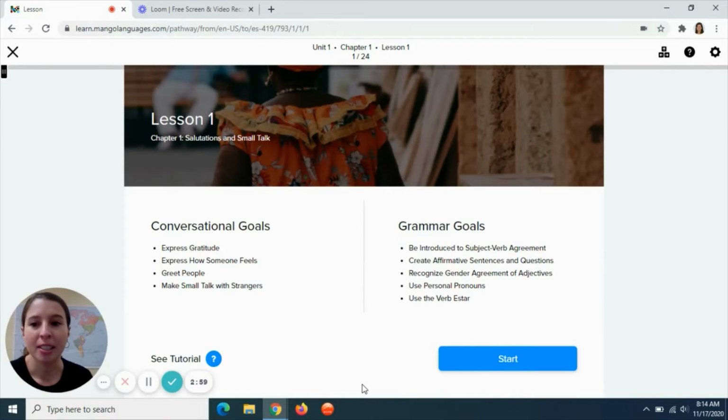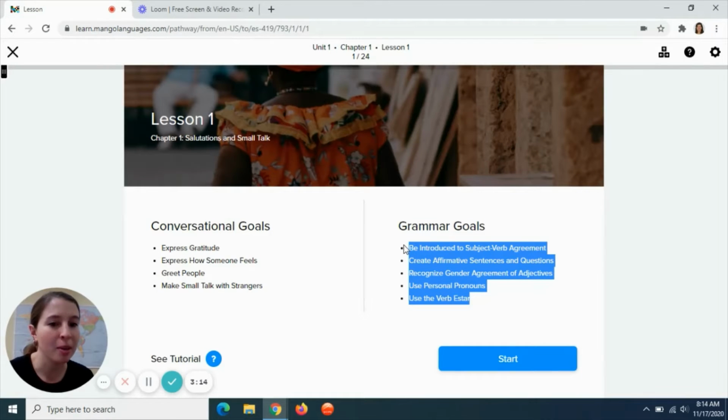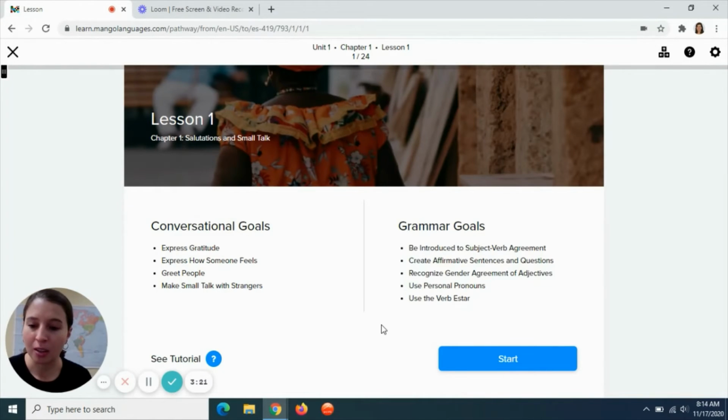And right away, you're able to see the conversational goals and grammar goals of the lesson. So for the conversational goals for this lesson, we're going to learn how to express gratitude, express how someone feels, greet people, and make small talk with strangers. And then we're going to be able to play around with subject-verb agreement, affirmative sentences and questions, and so on. Now I'm going to go ahead and click start, and it's going to dive right into a conversation.